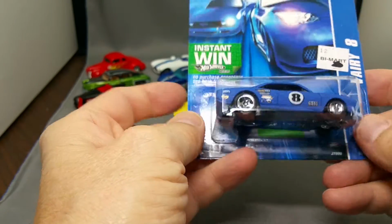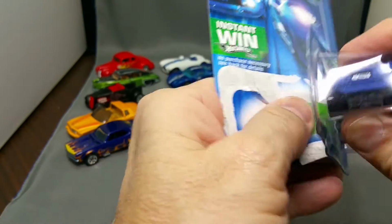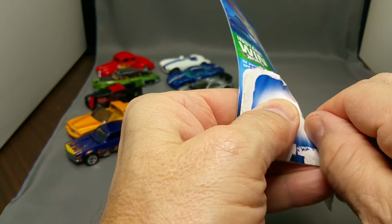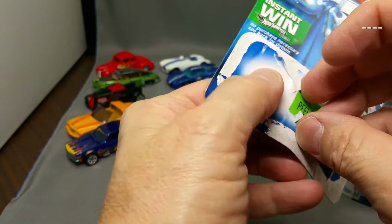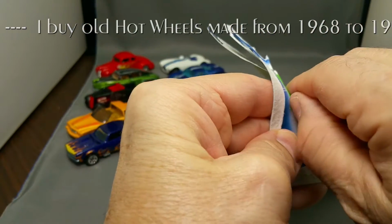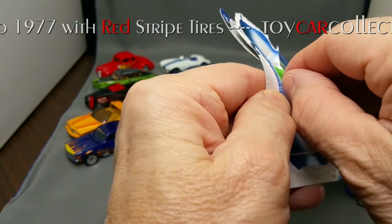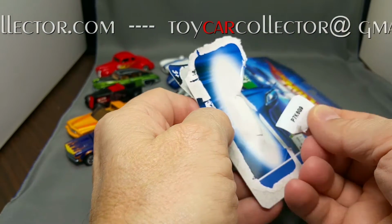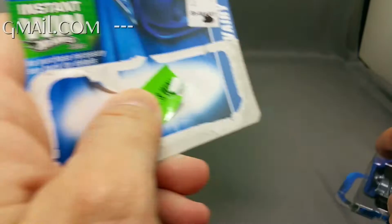Instant win, no purchase necessary. See back for details. All right, let's see if we win. A little late. That would be weird if you peeled and won, but unfortunately that contest is over and done. $1 million. No, I can't peel and win. Holy smokes, I can't even get this thing to come off. Well, this is kind of interesting. All right. That is not going to peel off there. It has been on there too long. No, wait a minute. There it is. Oh, no. Peel and win. It's just a stupid number that you have to enter. It's just another scam to get your email address.